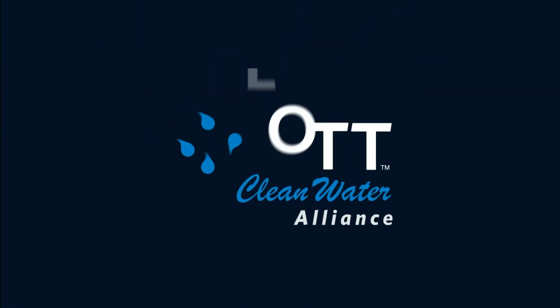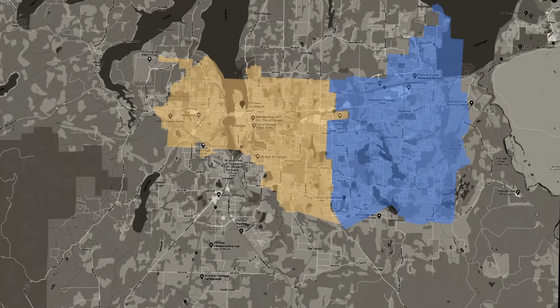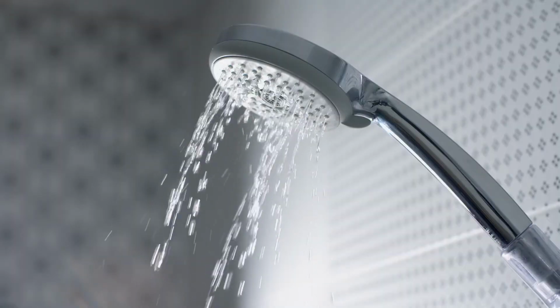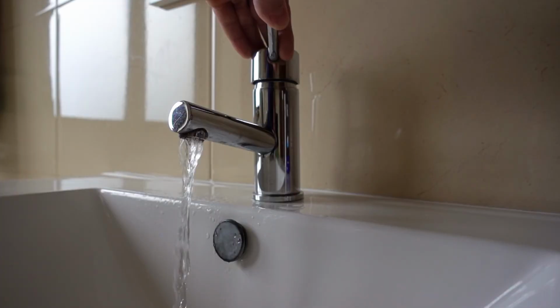We're LOTT, the LOTT Clean Water Alliance. We clean the wastewater from the urban areas of Lacey, Olympia, Tumwater, and Thurston County, known as LOTT, LOTT for short. Every day, we take care of the water that is flushed and drained in thousands of homes and hundreds of businesses. That's a lot of gunk, but we got this.